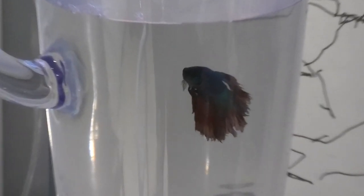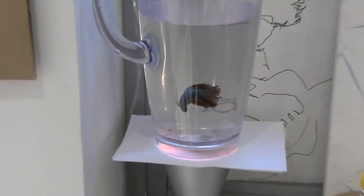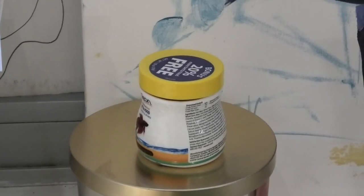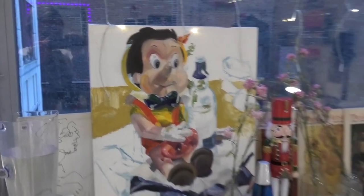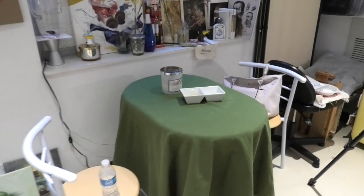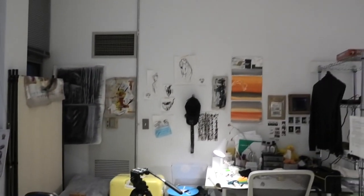Zen is a betta fish. Oh my god, he's drowning. Okay. Zen is Jay's fish. There's his food. And Jay painted this scary Pinocchio. Yeah, and this is our little dining table. Yeah, this is now Jay's space.